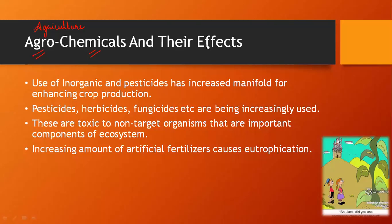Yes, in food industries it is used to produce food, whereas in agriculture it helps for better absorption of nutrients and water for the plants. Let us not go into which association it is growing in. Just know that there are some useful fungi as well. These are toxic to non-target organisms that are important components of the ecosystem.